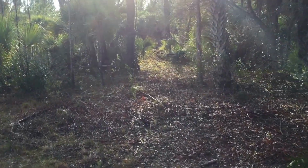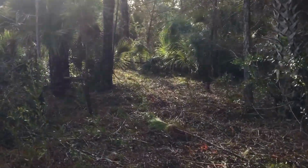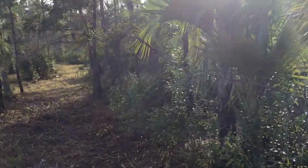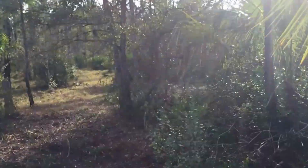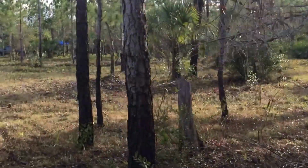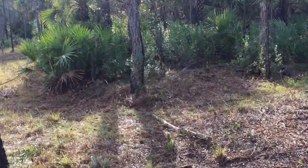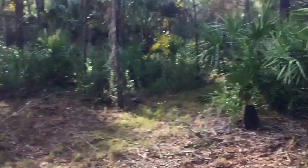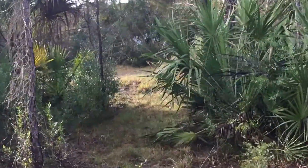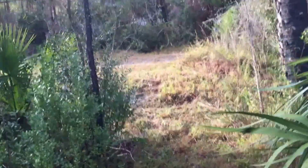I'm probably a little over 3 acres out of 5 cleared, or at least started to clear. There's still plenty of work to do. There's a gun range not too far from here. You can hear them shooting pretty consistently. So here is the nature trail that runs the whole length of the west side of the property.